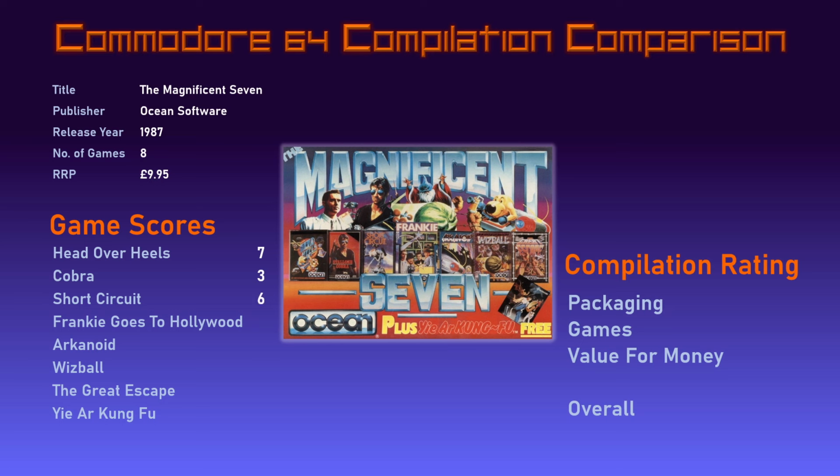Frankie Goes to Hollywood is an incredibly ambitious and unique idea for its time that is more like an art project than an actual game. You'll probably never complete it and it can get tedious at times, but there's so much to experience that you can't help but be impressed. This one's getting 8 out of 10 from me.